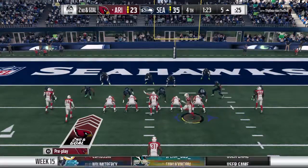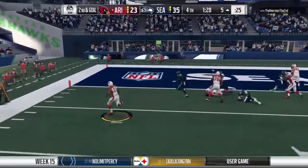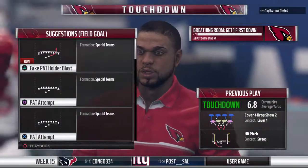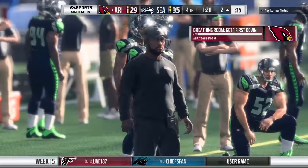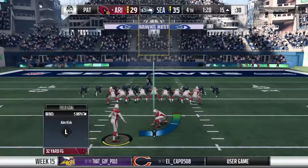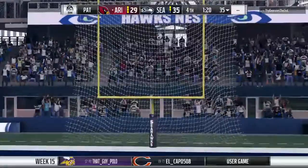Now they send the tight end in motion left. 2nd and goal. Defense digging in again here. And he will get into the end zone. Touchdown, Arizona. David Johnson, his 9th touchdown of the season. And the Cardinals draw a bit closer. And this is back to a 5-point game.